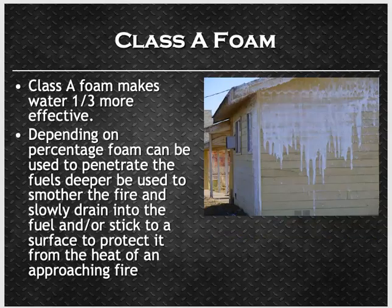So Class A foam is the most common wetting agent that we use, and it makes our water 1/3 more effective. So if you had a 300-gallon tank, it's like you got a 400-gallon tank. Most tanks on engines I've driven had a 500-gallon tank, so it's like a 666-gallon tank. It makes it 1/3 more effective. So depending on your percentage is how you're going to use it, and also depending on what kind of nozzles you're using.